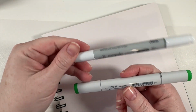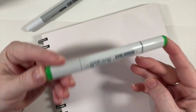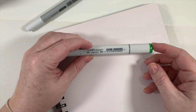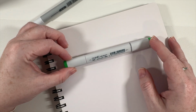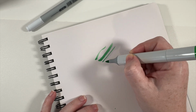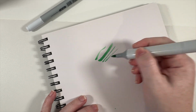So the Chow have the same options. Yeah, as I said, the sketch are available in all of the Copic colours, and they do also come in the Copic Classic, which is a square shaped marker. I don't have any of those ones, but I highly recommend them. The brush side allows you to vary the width of your line.